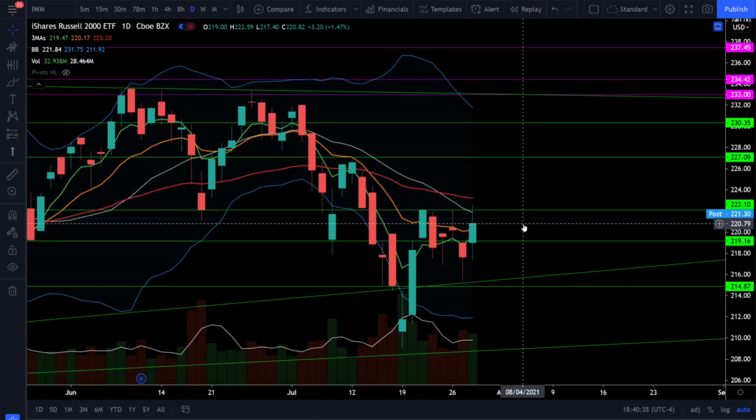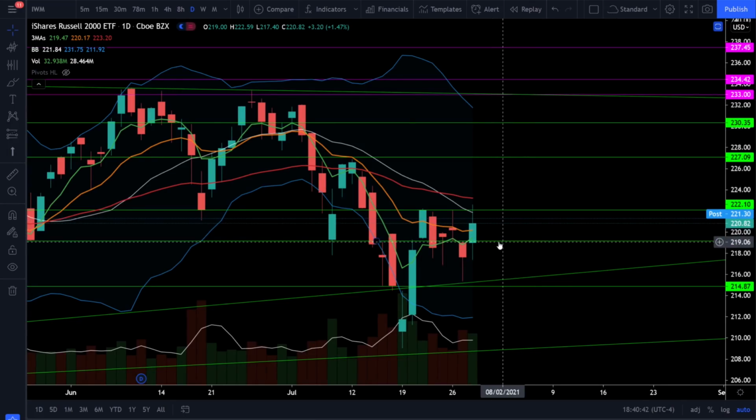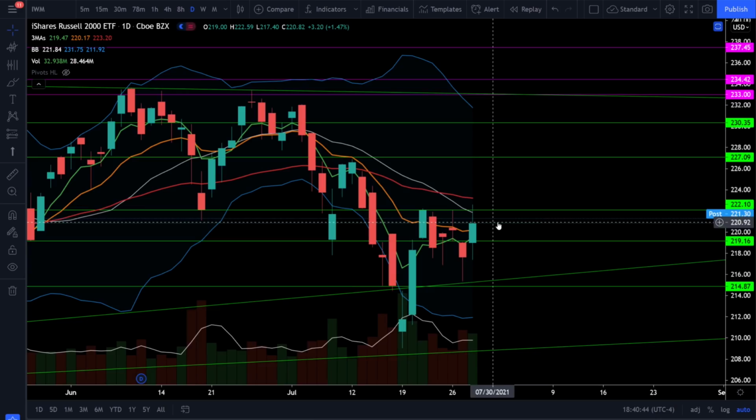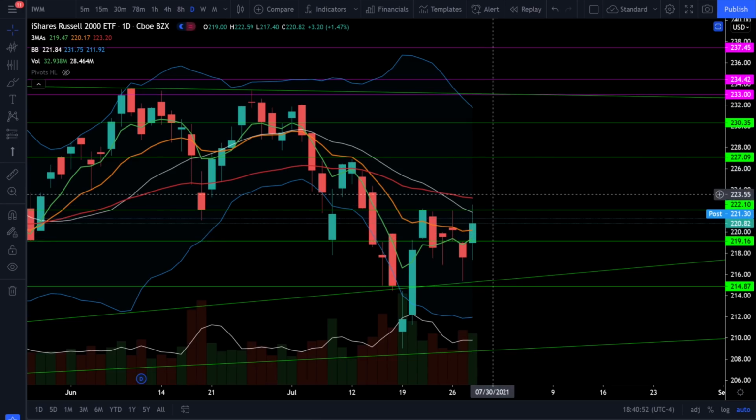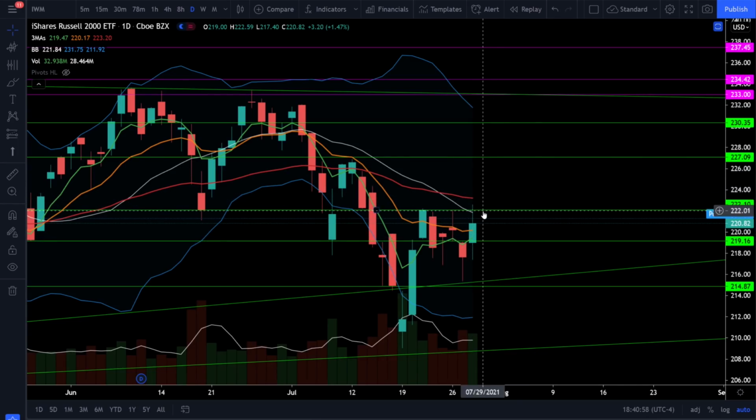On the Russell 2000, we had the most strength of all today, going up 1.47%, and we do see the Russell 2000 back above the 13 EMA, but getting rejected at resistance yet again at 222. Remember, the Russell 2000 is in a bear market because it has a full bear trend and the price action is below the 50 EMA and the 20 simple moving average. So the bears will continue to short at 222 until the price action breaks above that level.